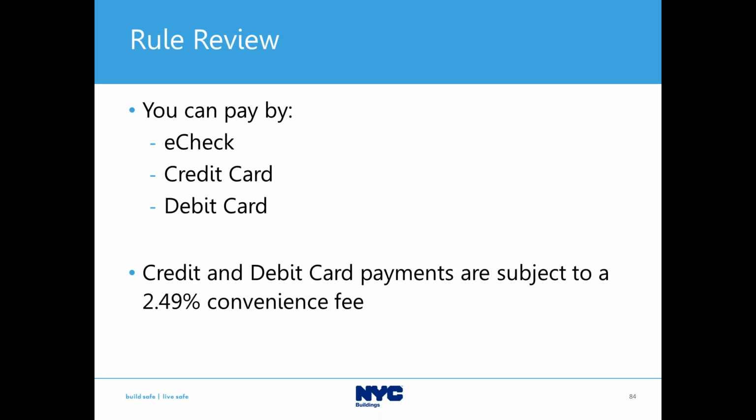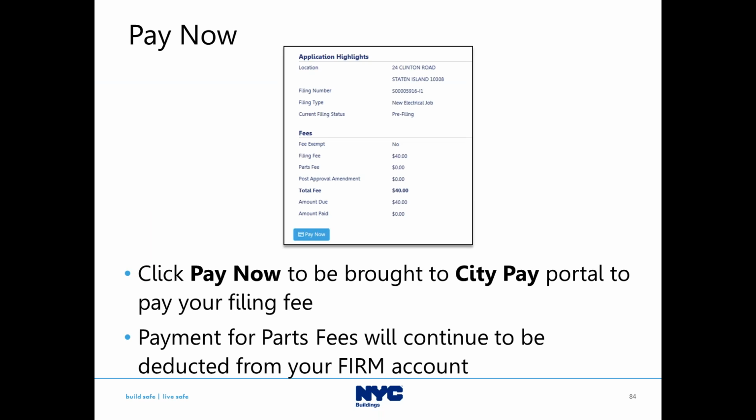And now we are going to pay. We don't care who pays. It can be anybody's account. It can be anybody's credit card. So it doesn't have to match the electrician. Ways that you can pay are e-check, credit card, and debit card.